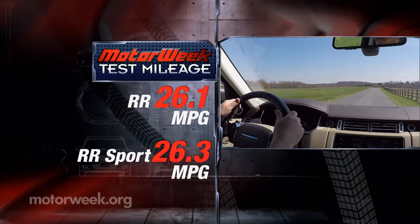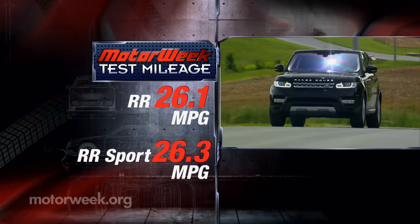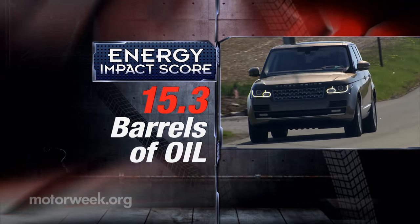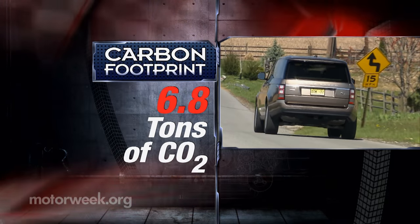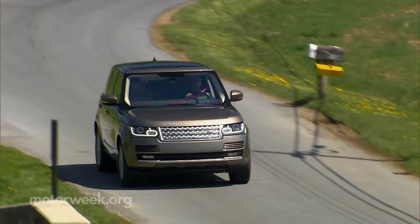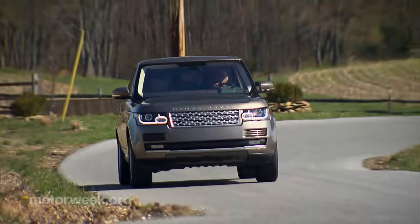We achieved 26.1 miles per gallon of diesel in the Range Rover and 26.3 in the 3-row Sport, the best test MPG we've ever seen from the brand. That makes for an energy impact score of 15.3 barrels of oil burned yearly with 6.8 tons of CO2 emitted. More importantly for road tripping, range is close to a bladder-busting 600 miles. Towing capacity remains at a hefty 7,700 pounds, the same as the V8.